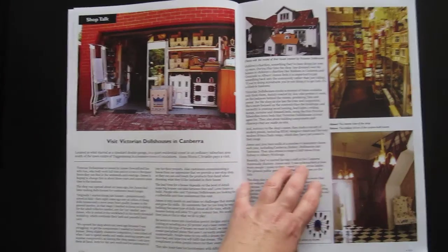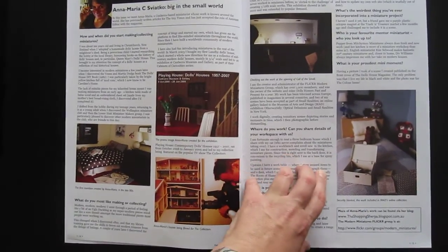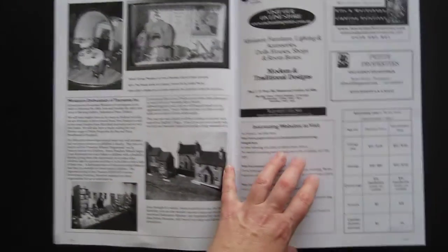We visit James at Victorian Dolls Houses down in Gordon and talk to yours truly about life being big in the small world. We have club news, which goes over a couple of pages, and the shopping guide.